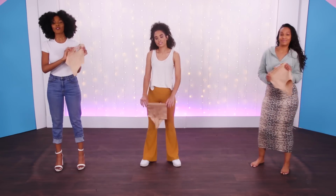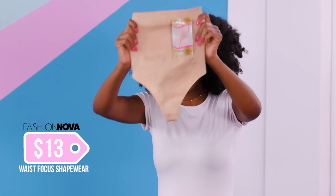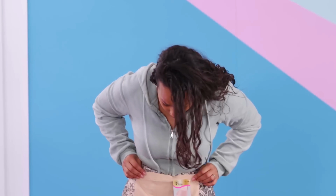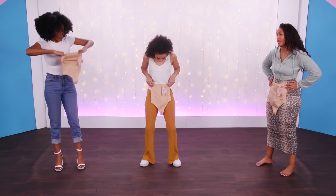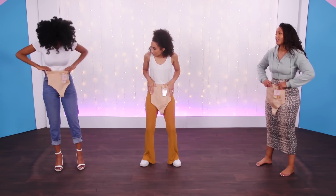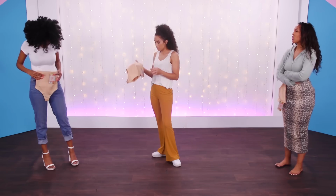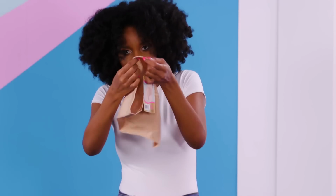First up, we have the waist-focused shapewear thong. It's $13. It's for your waist and has a thong in the back. This is thick. I get so scared when I see certain shapewear. Why is it so tiny? Because it's supposed to stretch and then suck you back in. But this feels too tight. I'm curious to see if this would show through, because the material on your shirt is really thin. And this is ribbed, so it's thick.